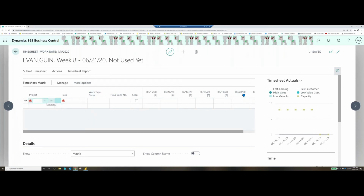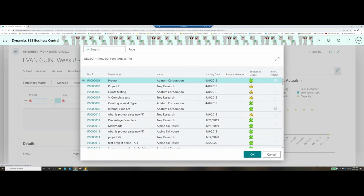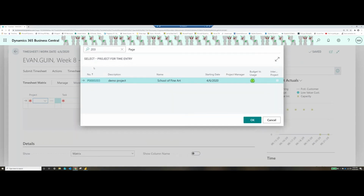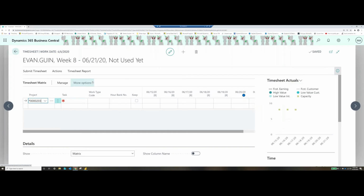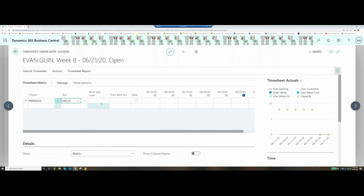And then I can come in and select my project and task. If I want to select a specific project, I can come in here, and this is all set based on permissions. So if I have permissions set on the project where only the people who are scheduled on it are allowed to enter time, it's only going to show for those people.